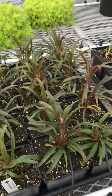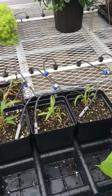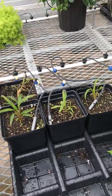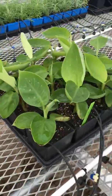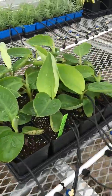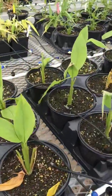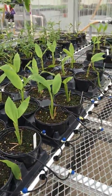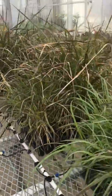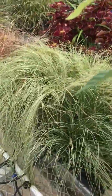Here is the cordyline. Again, they're doing really nicely. Some of the little cordylines that were pulled off from the main plant. The bananas are looking just gorgeous, so that's been fun to watch. And over here, we have our turmeric. Again, this one got some frost damage and is trying to recover. We'll see how that does. Lots of our pennisetum, purple fountain grass, is doing fine. Then we have our sedges doing okay.